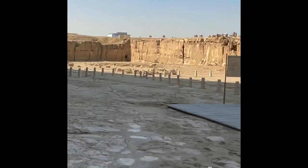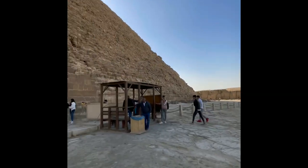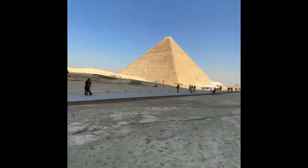That is a quarry. I'll just have to put all my thoughts into a video. Not a tomb. Nope. Not a tomb. At least I don't think so.